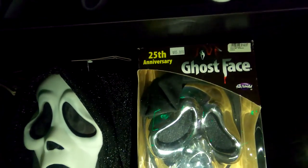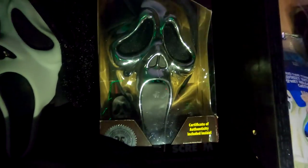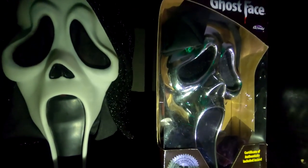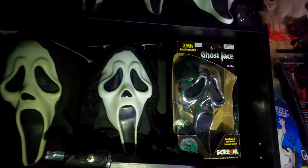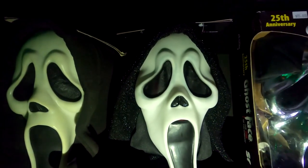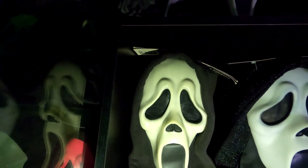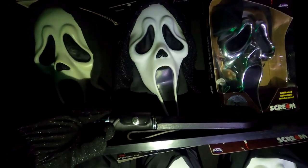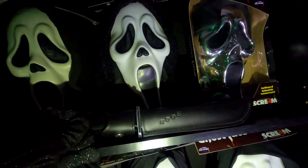This is the boxed silver Ghostface mask. It is, I guess, important to note that this is silver and not chrome. So the new masks are the chrome masks, these are the silver masks, but this is the original version of the metallic. We've got a nice 25th anniversary first run mask, a second run collector's edition mask, so no blue dots on this bad boy. An original 1995 Buck 120, mint condition.